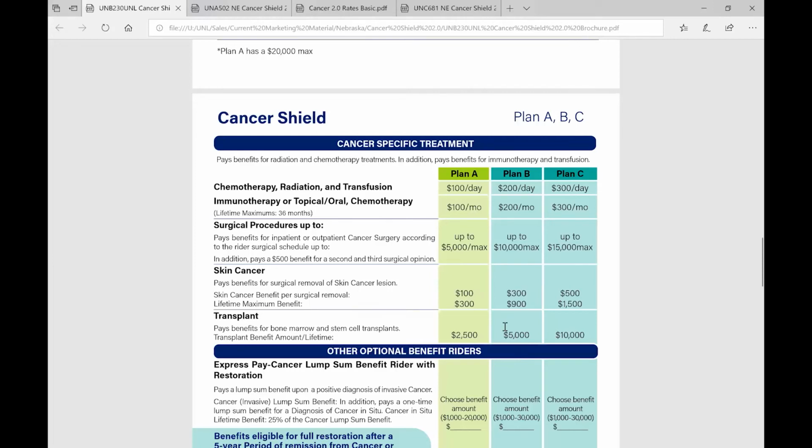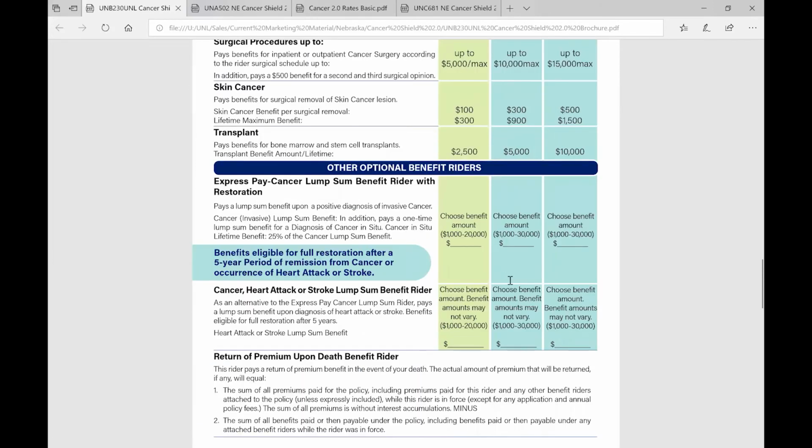So we have a cancer-only lump sum. We also have a cancer, heart attack, and stroke option. Great thing about this policy, if they go into remission for 5 years and they get diagnosed again, they'll get that lump sum again. So let's say they get diagnosed with cancer. They have a $30,000 lump sum. We write a check to them for $30,000.